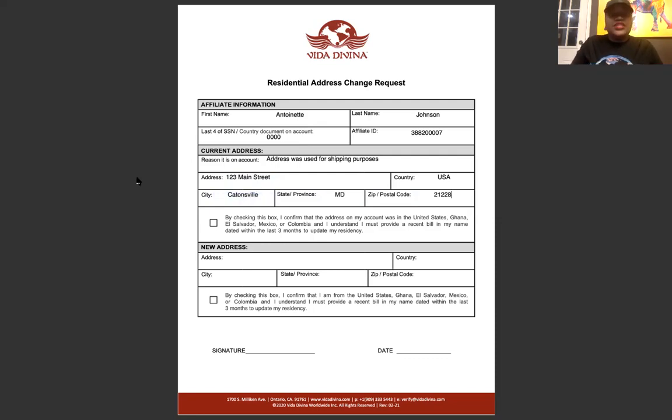All right, so say this was my original address. By checking this box, I confirm that the address on my account was in the United States or one of these places, and I must provide a recent bill in my name. So you're going to check that because you are confirming that it was a U.S. address, and now you have to provide a recent bill to change it to your country's address.